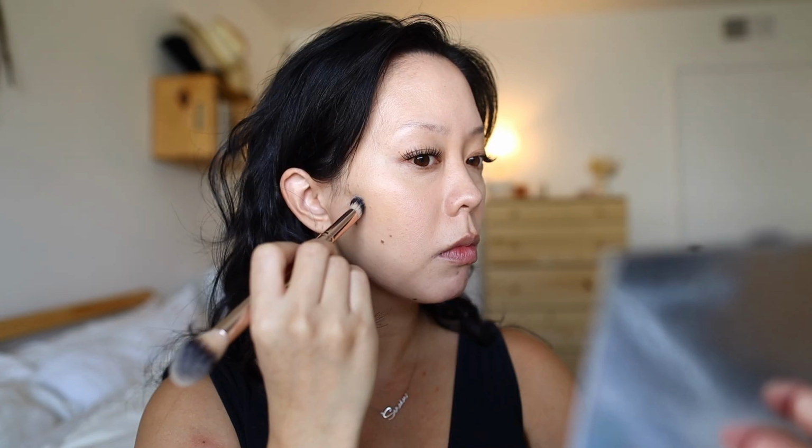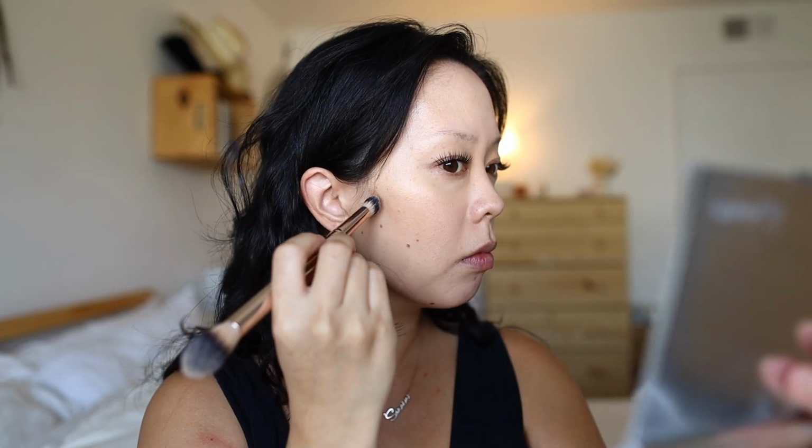So, and this is cream. Let's go in with the contour. This is where I'm scared, okay? Let's do it. I'm really scared because I bought the wrong shade, but we're going in with shadow. See if I can blend this.